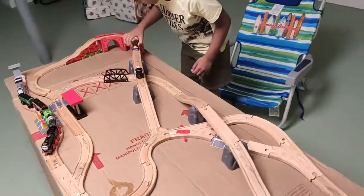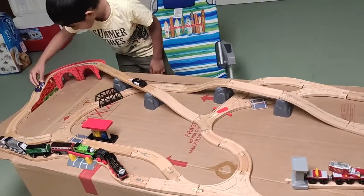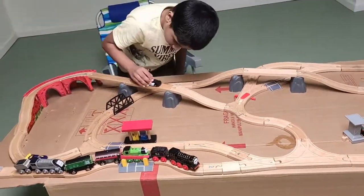See, the car fits on the tracks. Some cars fit on the tracks.